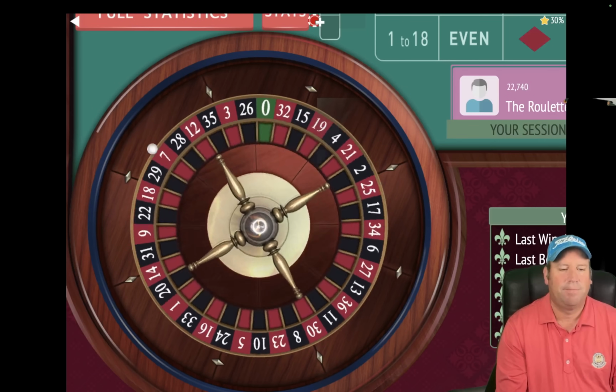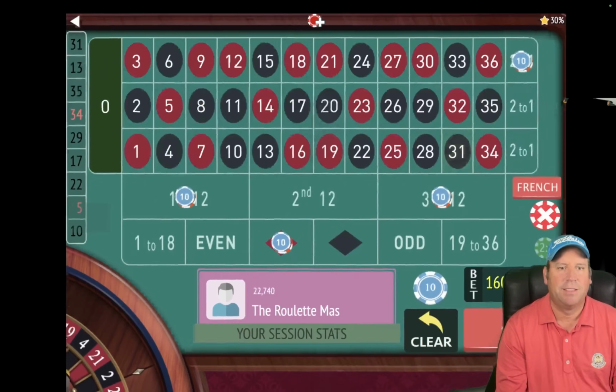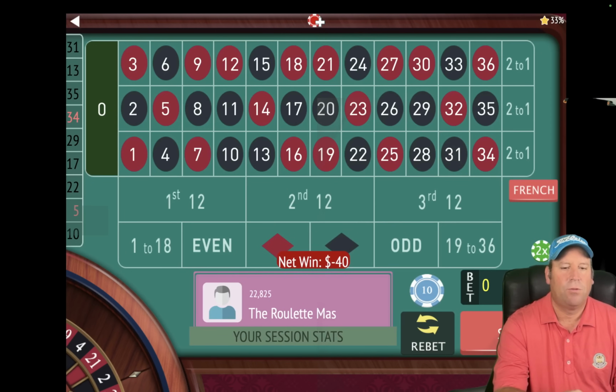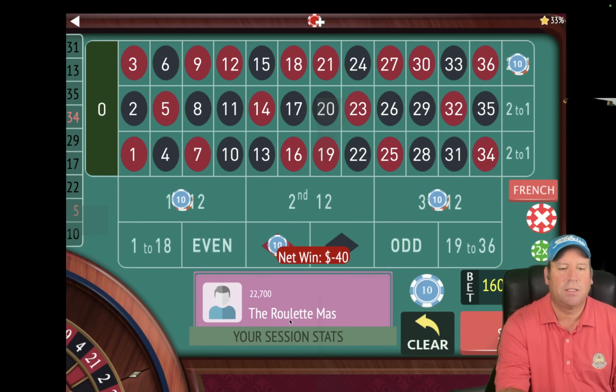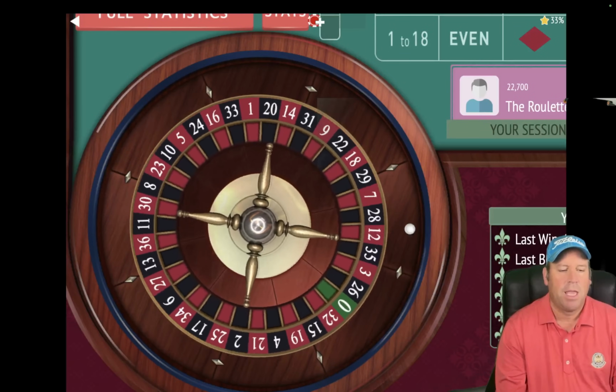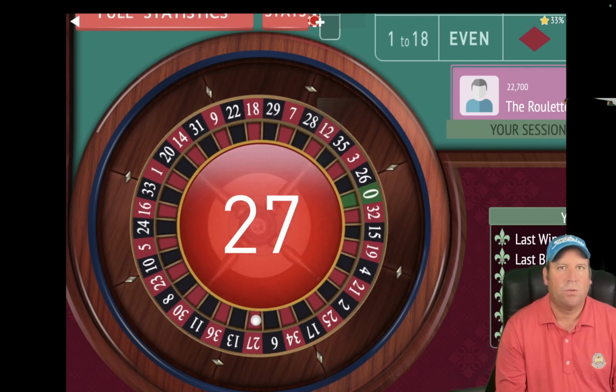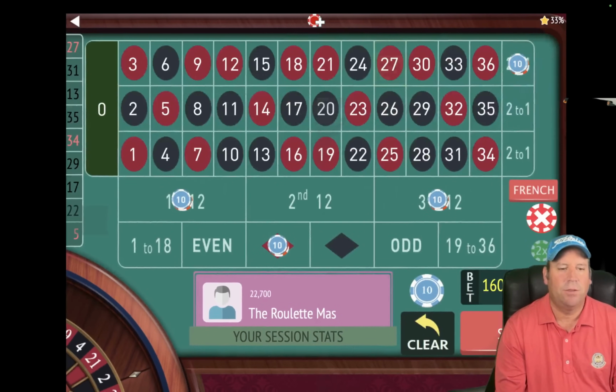And here we go. It's a 31 black. That's a $40 loss, but that's not a total loss because the bet is higher. Again, we only increase if we lose all the bets or we hit 0. So let's spin again. And we need to get some wins. We need some red numbers. And there's a 27 red. I think that's a good one.